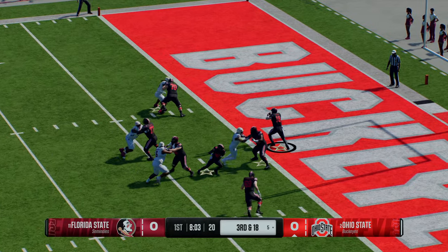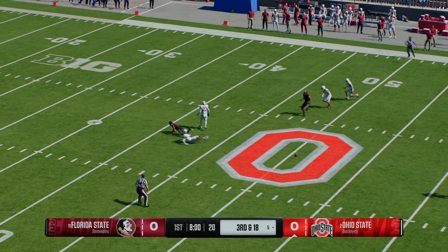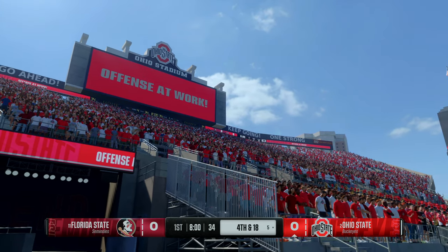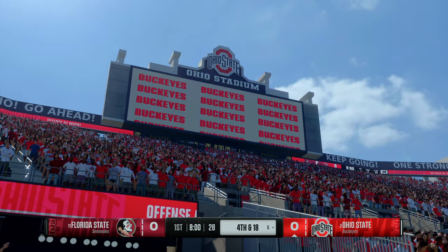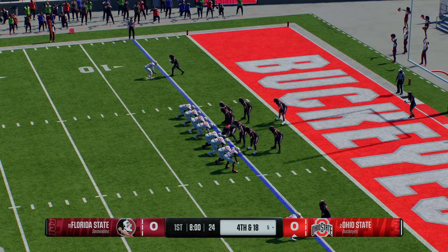Off the play fake. Going over the top. And that one's incomplete. They weren't just trying to move the chains. They were trying to move the scoreboard. Instead, it's fourth down. DB does an outstanding job here on the deep pass, locating the football, no PI, able to swat it away, pass incomplete.